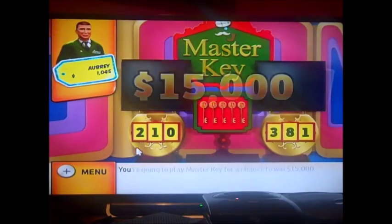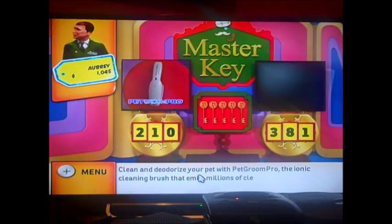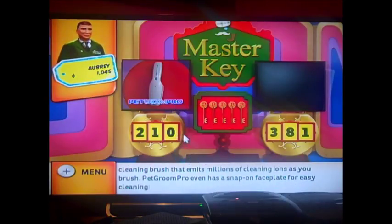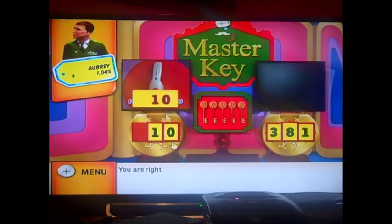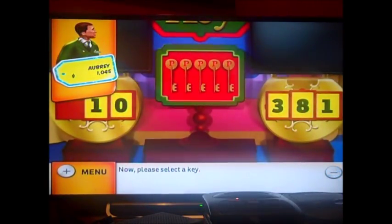$15,000! You can win your clean and deodorize your pet with Pet Groom Pro, the ionic cleaning brush that emits millions of cleaning ions as you brush. Pet Groom Pro even has a snap-on faceplate for easy cleaning. $10 is the first. You are right. All right. Now, please select a key. The first key.